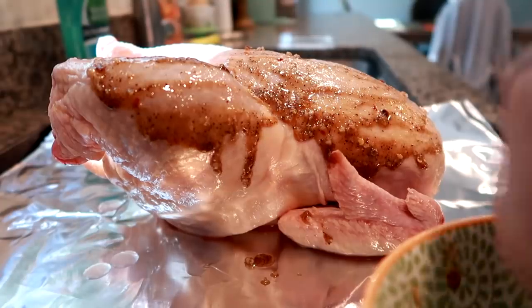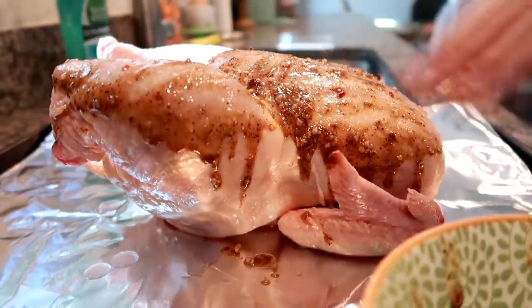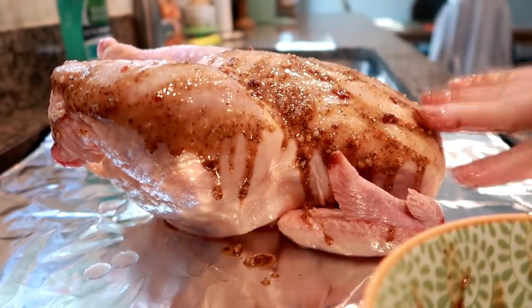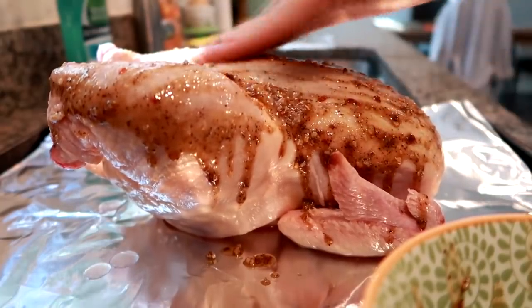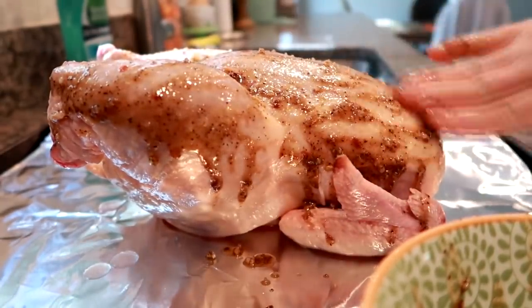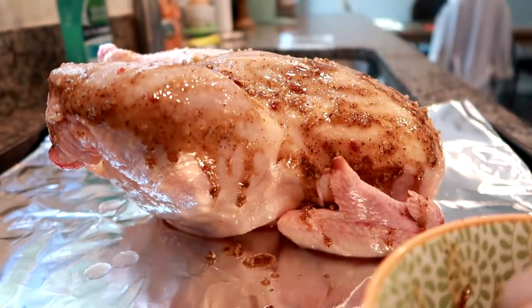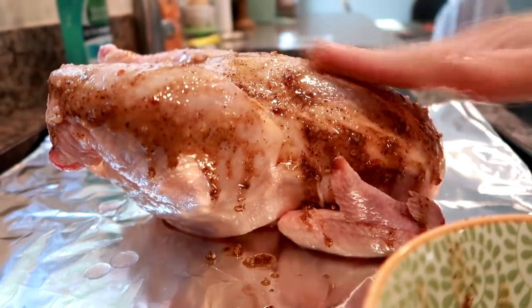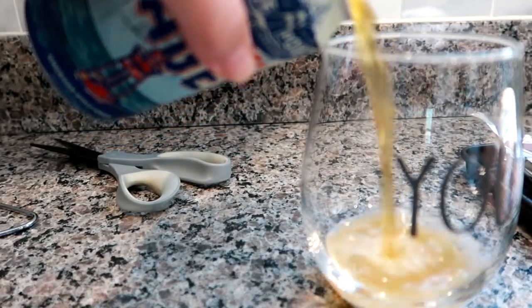Moving along, we did beer can chicken. We've been wanting to do this recipe for a while, but I couldn't find a whole chicken. So I got this whole chicken, and I'm rubbing it down with the beer can marinade. It's a dry packet that you add olive oil to. I prepped the chicken, took all the insides out, and rubbed it down really nicely with this marinade, trying to get it all over the skin as much as I could. And then we used this toasted lager beer.